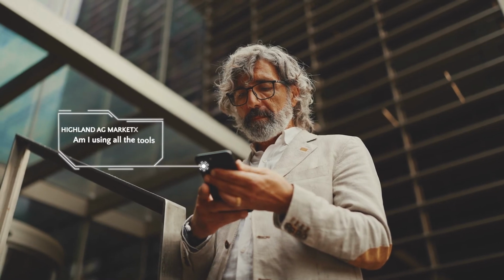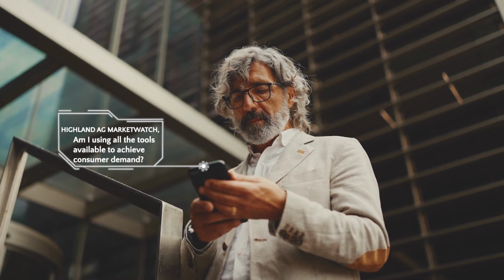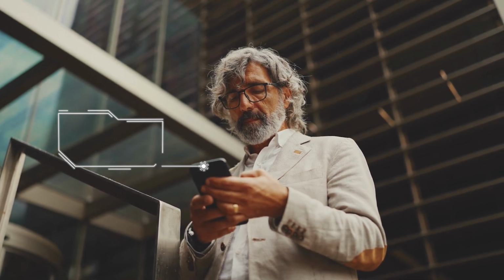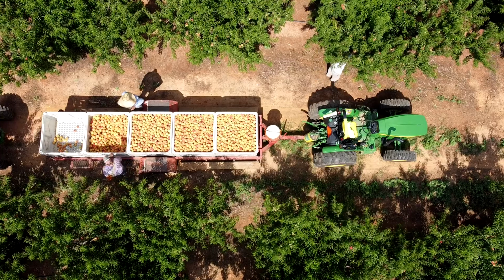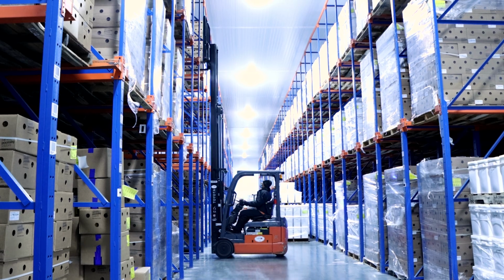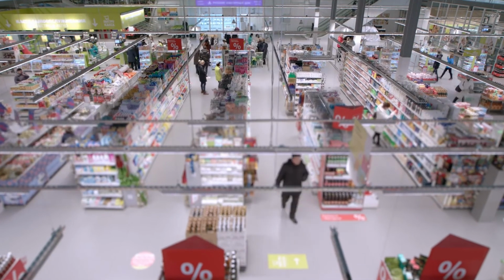As a CEO, I would like to know how my organization fares in operational excellence. Am I using all the tools available to achieve sustainable improvement while fulfilling consumer demand? Today's lack of accurate, transparent data in the fresh produce industry has hindered operational excellence in delivering quality fresh produce to consumers. There is a need for innovation to drive transformative insights from data that is readily available.